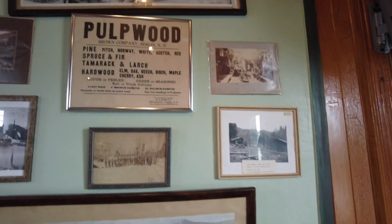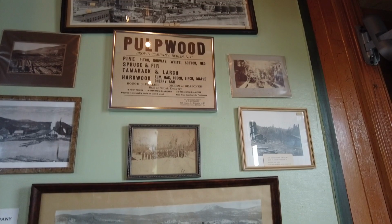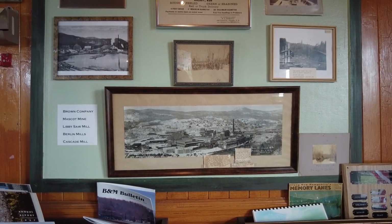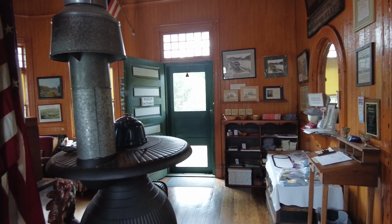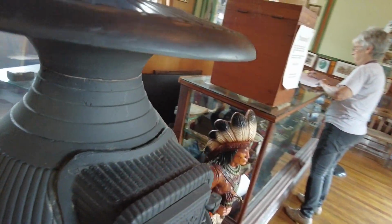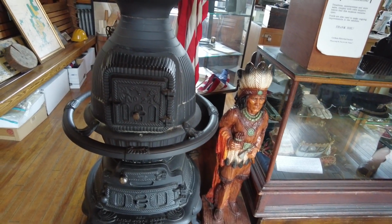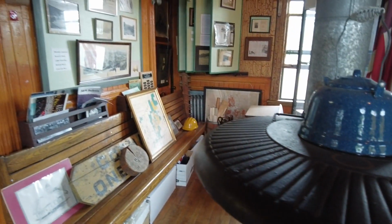So they had paper mill companies here in Gorham and in Berlin. And they had electrical train trolleys that ran between the cities. And look at this old pot-bellied stove here. Wow, that's a genuine article there, huh? I'm guessing that's coal-fired. It is. That's probably had many a pot of coffee on that one, huh? That's true.